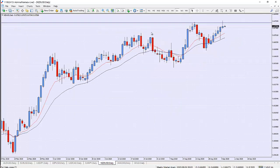Zoom in. Alright, this one's a bit more straightforward. What we're going to look for is to see if we can get price action reversal out of these two candles, and if we do, that will be our trigger, and we could get a trade set up for us tomorrow morning. Alright, so that one is the Kiwi USD, and I'm looking at a daily timescale, so keep that on your radar.